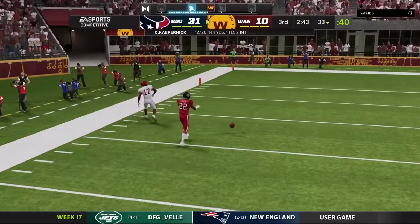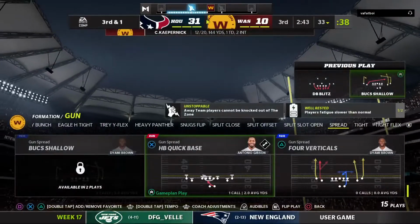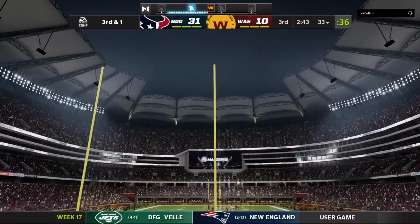Now Kaepernick slings this deep for McLaurin. And that will be incomplete. Tried to dial up the long one way out there, but it'll be third down.